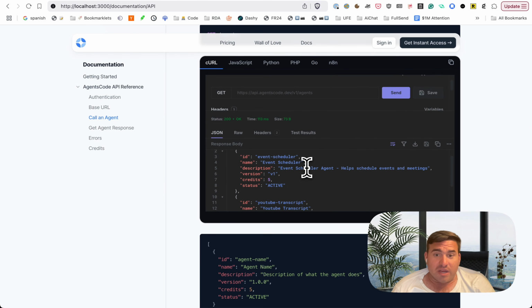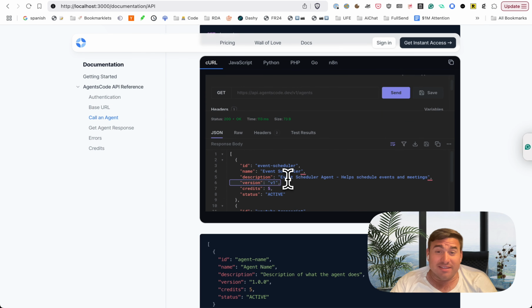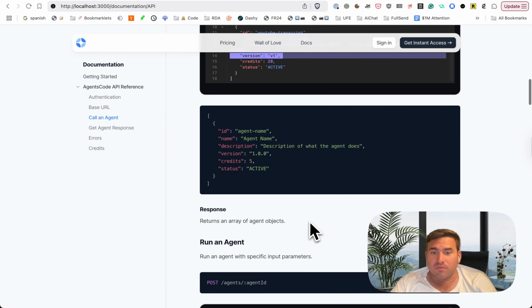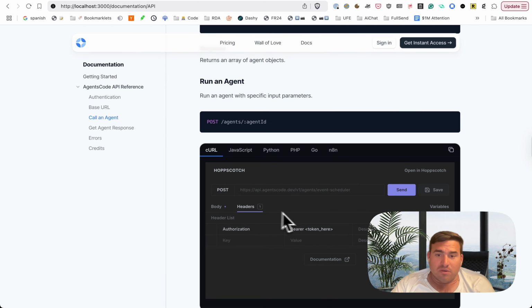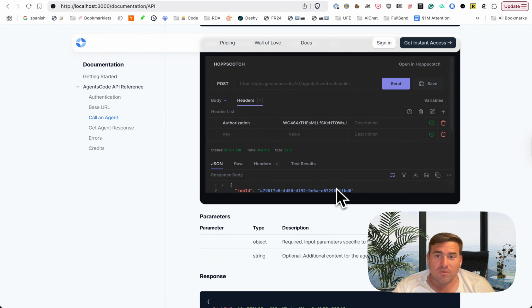You can go see what agents exist. Oh, I need to fix that. Oh, damn it. As I said, this is not really fully launched and this is a work in progress. You see what you expect the response to be. Now you can actually kick off an agent right from the documentation. Go to the headers, put this in there, and this will kick off a real agent. It's pretty cool.